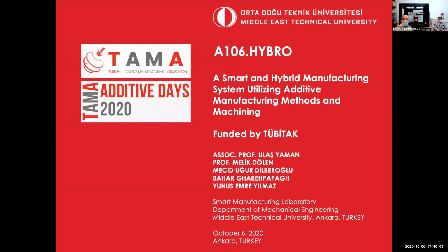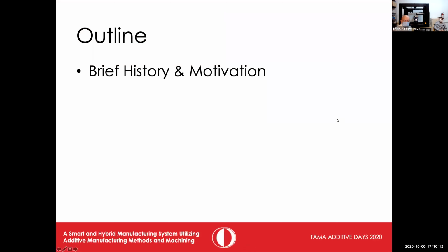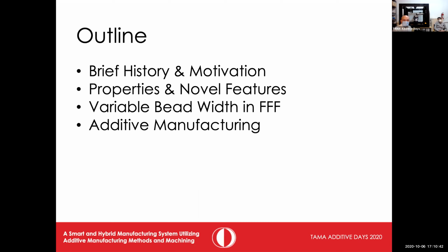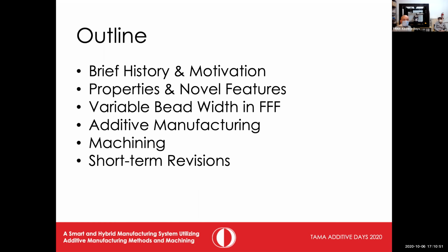Now I will start giving you details about this machine platform, actually manufacturing platform. Let me quickly go through the outline. I will give you a brief history, how we started working on this project, what our main motivation was, and then give you the main properties of different parts of our system, discuss some novel features of our platform, and then focus a bit more on the main novelty, which is the fused filament fabrication manufacturing process. Then I will discuss the fundamentals of the additive manufacturing side of our system, give brief information about the machining side, discuss some short-term revisions, what we are planning to do in the next 3 months, and then give some information about our future studies.